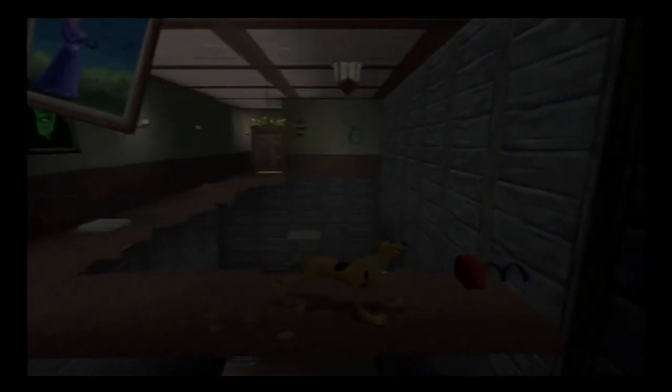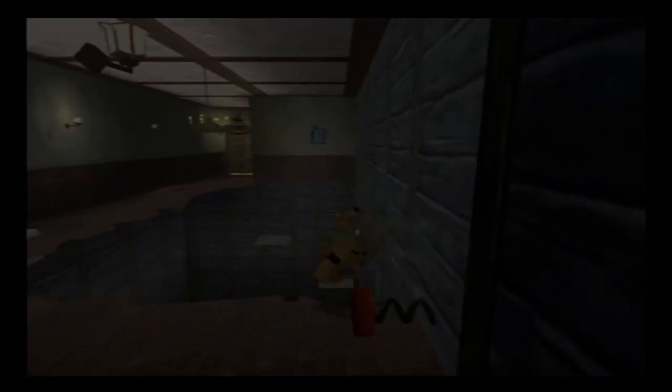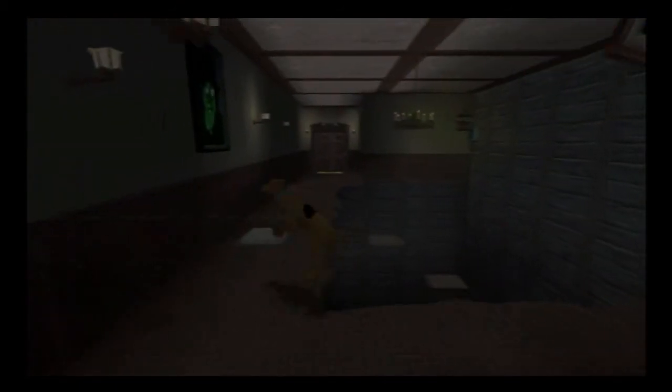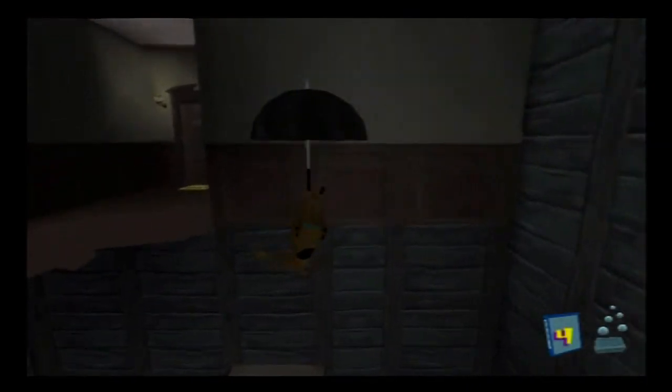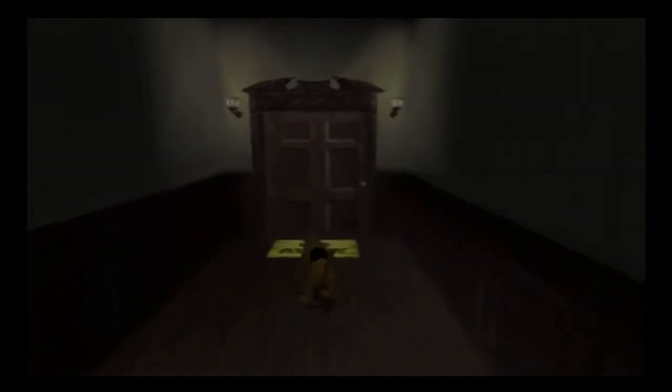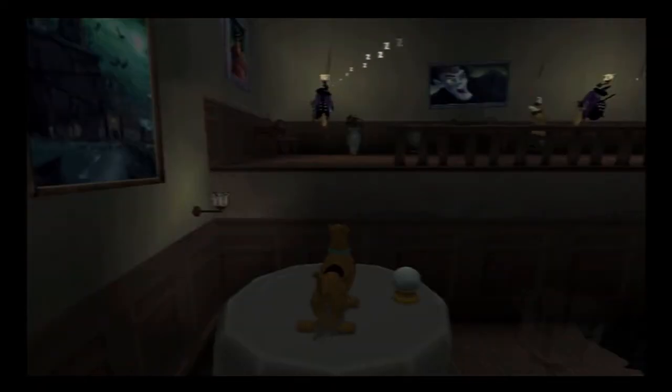Now we get an upgrade to our soap bubbles. I've already activated that switch. It just doesn't look like it. And there we go. We can now carry more soap.